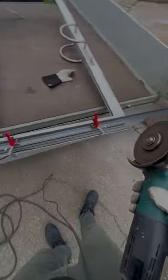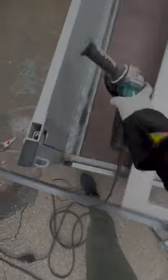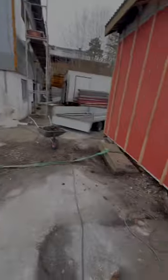Just quickly made this door a little bit higher from the ground. Yeah, let's drag it out.